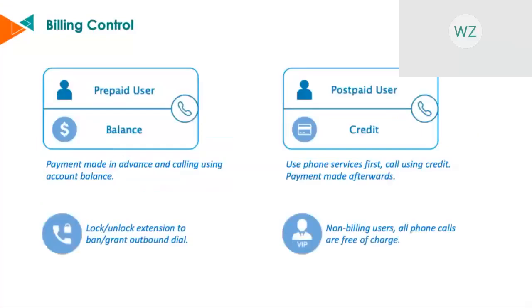As for billing control, there are two kinds of paid users in our billing system: the prepaid users and the postpaid users. As for the prepaid users, they will have to make payments to their account in advance, and then they make outbound phone calls using their account balance. As for the postpaid users, they can use the phone call services first, and their phone calls will be made using their account credit. Then their payment can be made afterwards.